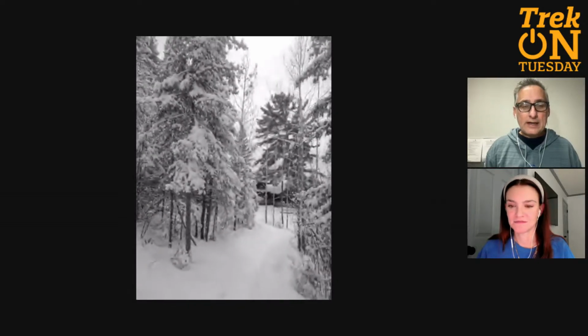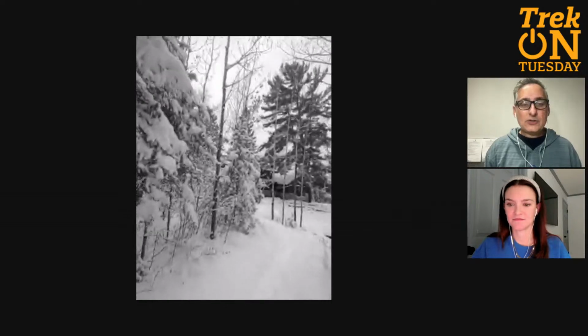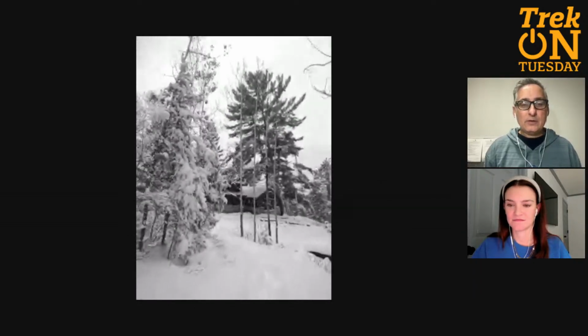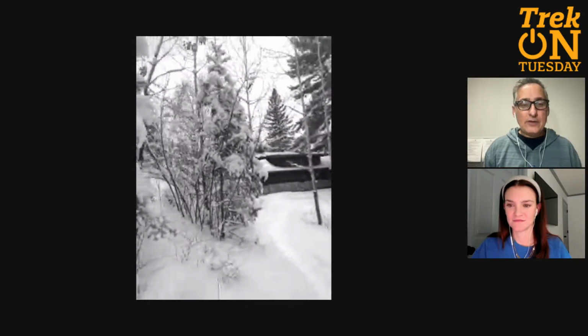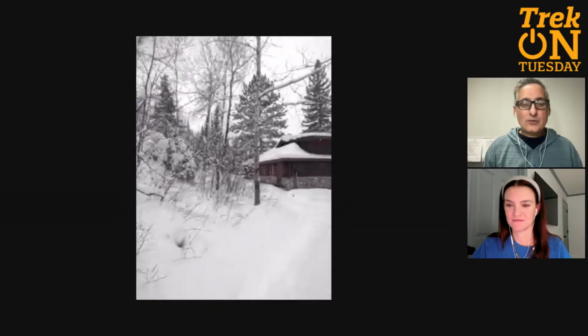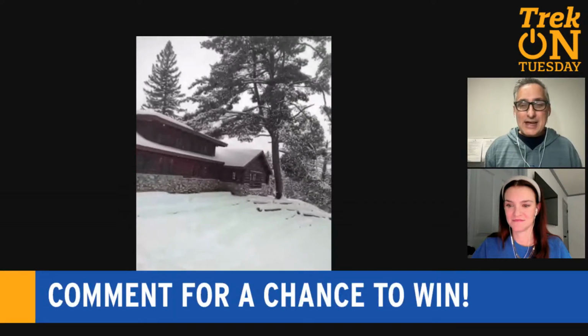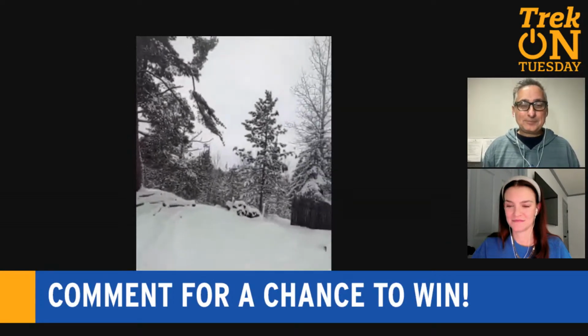I'm pretty sure I recognize this trail, Gina. I think when I was there, it's been a while, but I think we took sled dogs right down this trail right here, if I remember. There's a frozen lake down there somewhere. That may be a little bit further down the road, but it is truly an amazing winter wonderland. It's not an exaggeration. It's really incredible.